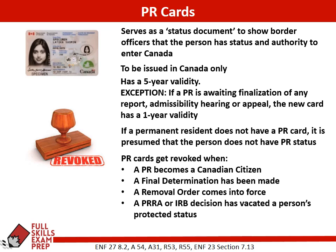When a person is subject to a removal order, and that removal order comes into force, the PR card gets revoked. And if a person has claimed protected person status, and the IRB has vacated that person's status, the PR card gets revoked. And also, if the person files for a PRA and the PRA does not go through, that person's PR card gets revoked.